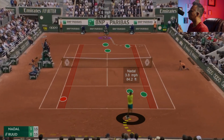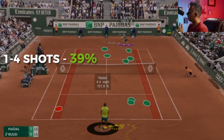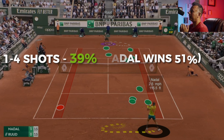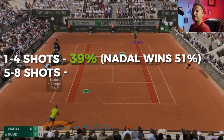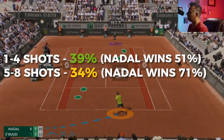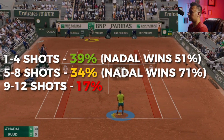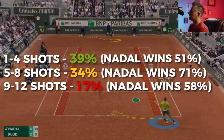So let's look at these numbers here real quick. 1 to 4 shot points in this match were 39% of all the points that were played, with Nadal winning 51% of those. 5 to 8 shot points were 34% of the points played in this match, with Nadal winning 71% of those. 9 to 12 shot points were 17% of the points played, with Rafa winning 58% of those.